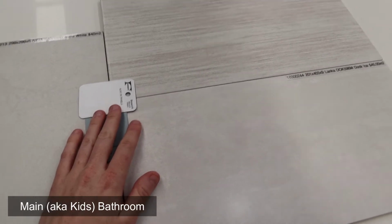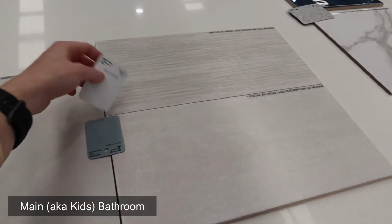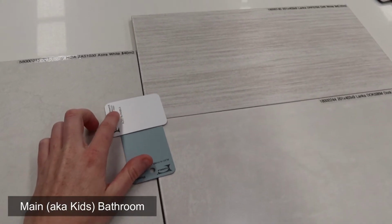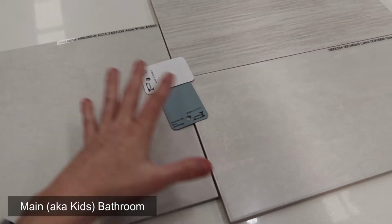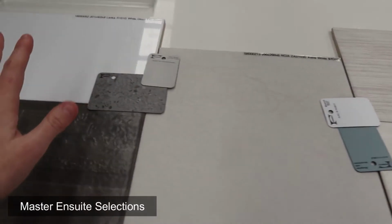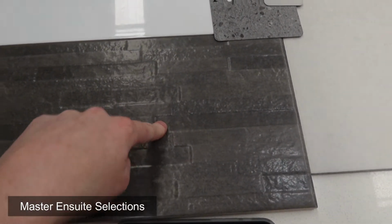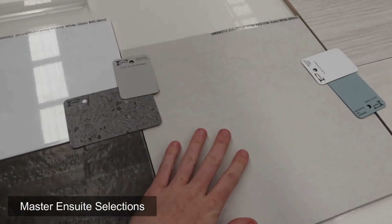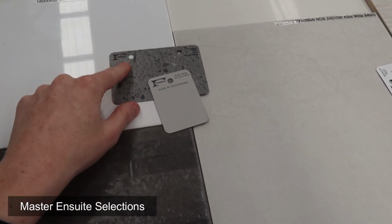So then in the main bathroom, the kids bathroom, it's going to be this cabinet, the plain white bench top, this feature wall, this normal wall, this for the floor. And then in the ensuite, it's going to be this darker feature wall, white gloss other walls, this floor tile, and then we're going to have this cabinet and this bench top. So drift white.